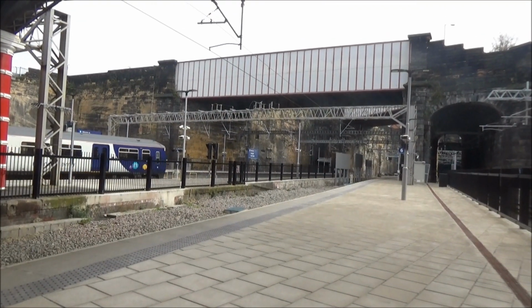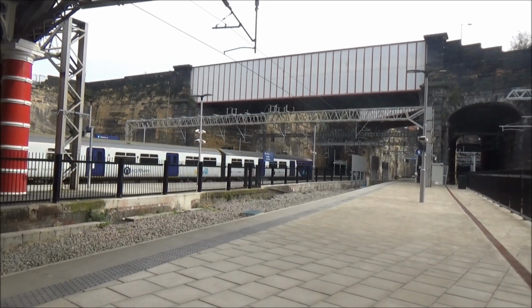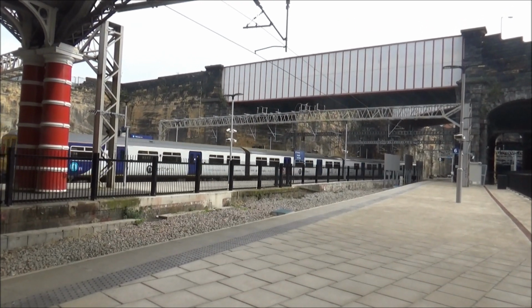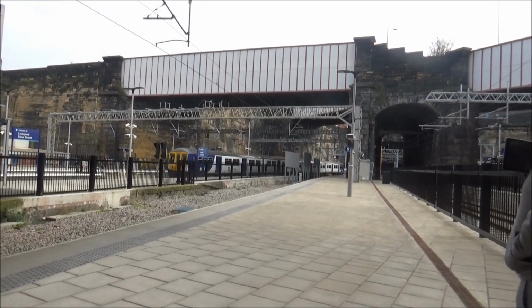And next clip, please. Okay, up goes the 319 heading to Wigan Northwestern. That will be the same one that we actually saw earlier, stopping service. That one is 319376, heading to Wigan Northwestern.